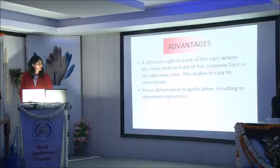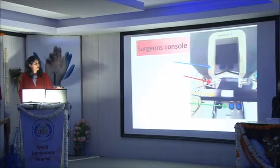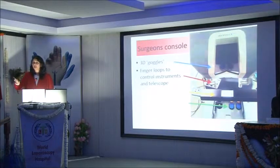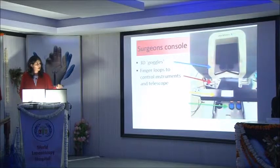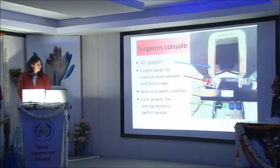I'll go through it quickly. Then the 3D vision, of course, we know that's a benefit. This is the surgeon's console with the goggles here. These are the loops for the surgeon to operate. This is the hand desk, which is like the latest Mercedes. It can move up and down, and you can control it according to yourself. And these are the foot pedals. It has the same function. It can move in front, and you can adjust it according to yourself.